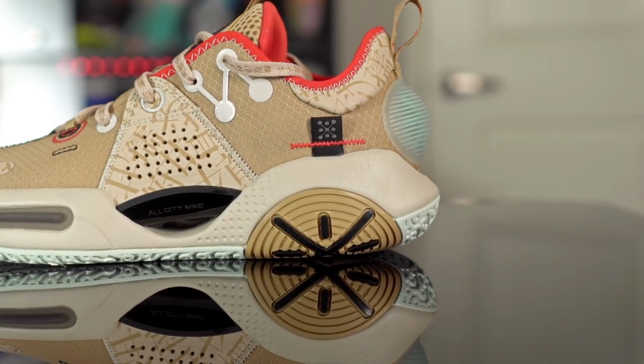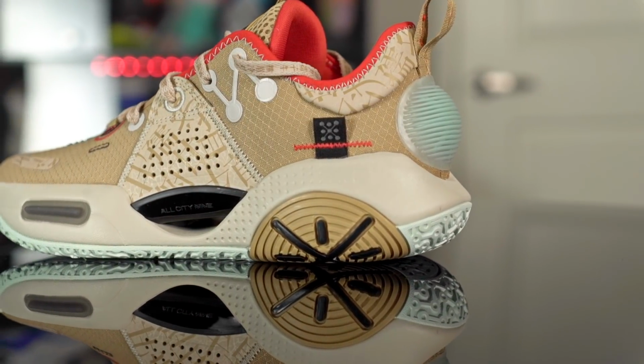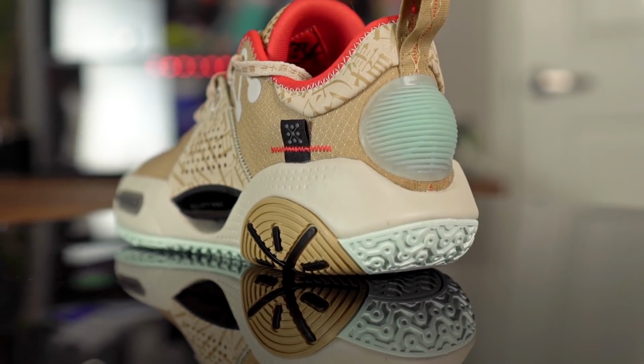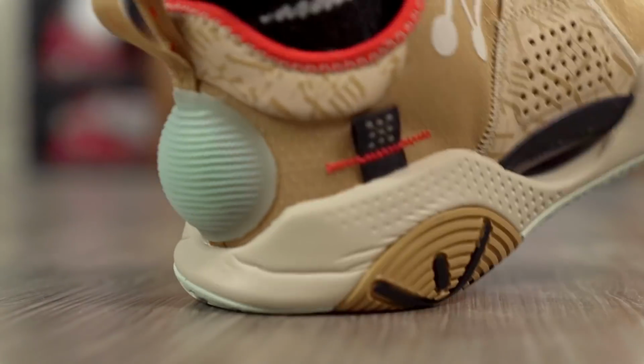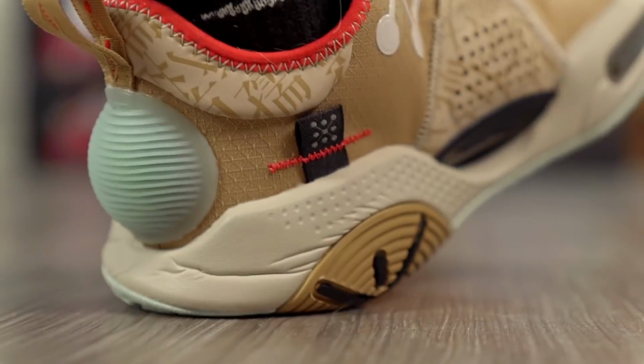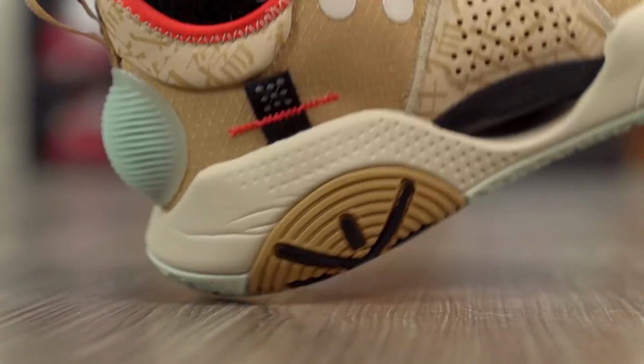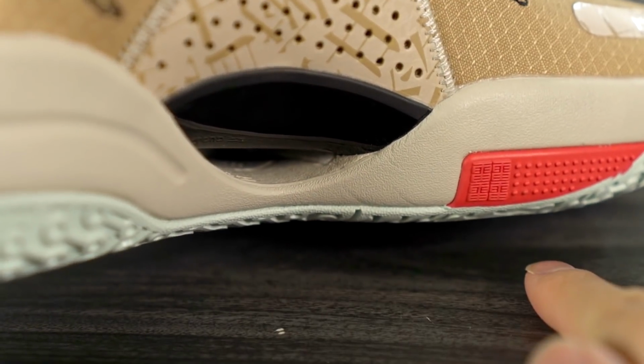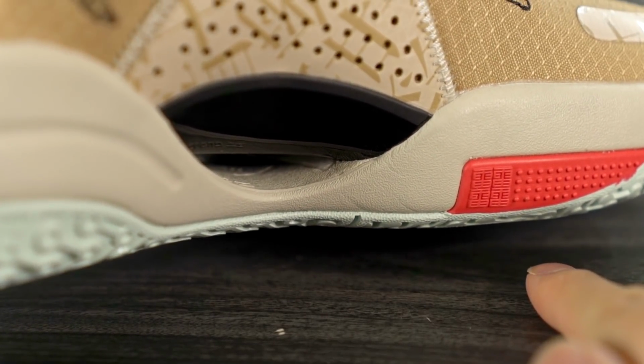Next, we got the Li-Ning Wow AC9 coming in at 130 bucks on Amazon right now. And the AC9 has a really soft cushioning setup, especially in the heel. They're using a full-length cloud foam and it has a good amount of compression in the heel. And then in the forefoot, just for step and comfort, you can feel the boom cushion pod in the forefoot, which feels nice. There's a nice little subtle compression when you're walking around.